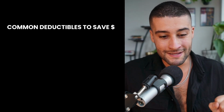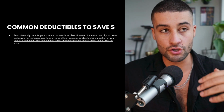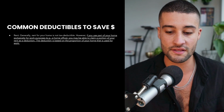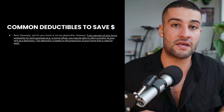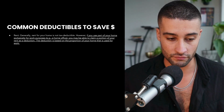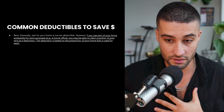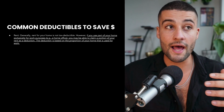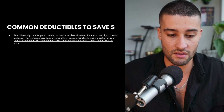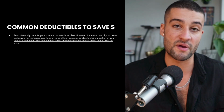Next, common deductibles to save money. Okay, here are some deductibles you should consider claiming and ask your accountant on. You are welcome to fact check this, send this to your accountant, and they can fact check me with their level of expertise and level of risk tolerance. I have a higher level of risk tolerance, as some context to some of what my possible bias may be. You may have a different level of risk tolerance. As a result, you just may pay more money.